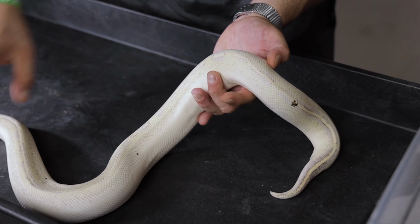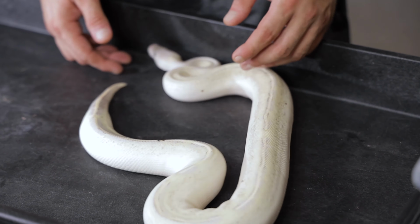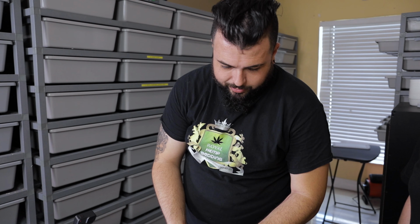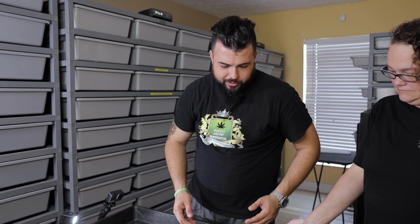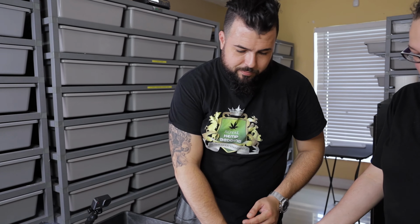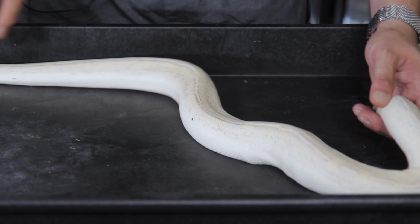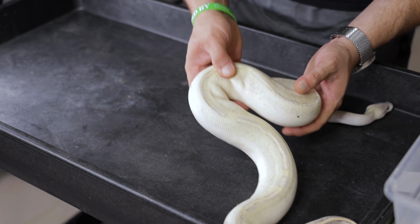All right, guys. Well, this is an animal that isn't very common. A lot of people don't have it in their collection. This is a black pastel highway, which is made by adding black pastel to the allelic combo of gravel and yellow belly, which is the highway. I don't have any just regular highways here, but I'm sure you guys have seen plenty of highways already. If you notice, this guy has the most beautiful color palette on him.